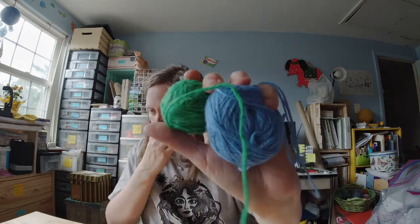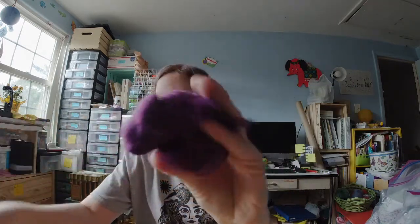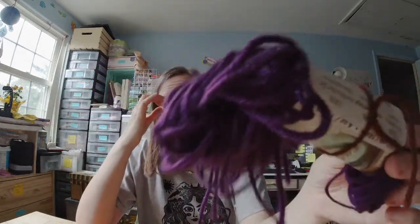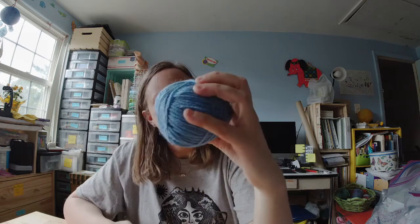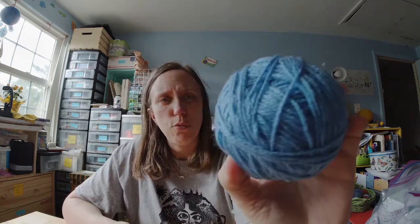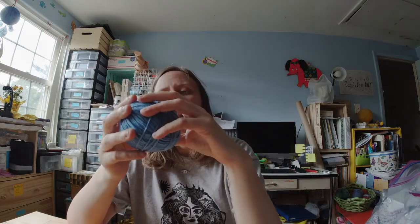Some miscellaneous bits. My friend really took advantage of the fill-a-bag opportunity. She got some different types of yarn that she's been wanting to try. And this way she could try it without a large investment. So she got some blanket yarns and things like that. This one was really neat. It feels like it might be wool, but it's actually a cable braid. It's a braided yarn, not just a spun yarn. So that one was kind of neat.